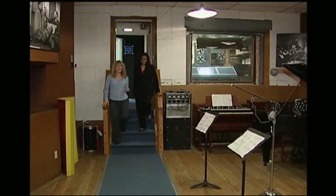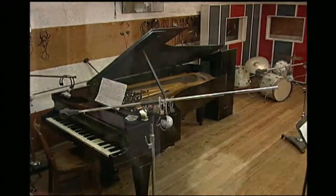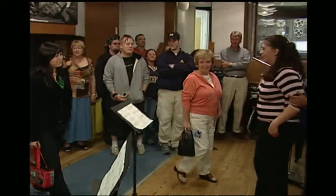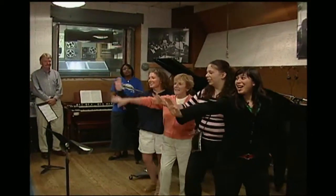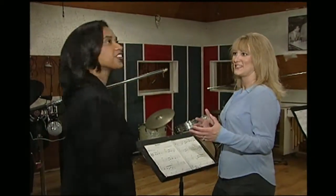This is the gym, Studio A. And the amazing thing about this room is you're literally standing where the Motown acts stood. Your tour guide brings you down and they tell you about this room, and then you get an opportunity to actually stand in the footsteps of the Temptations or the Supremes and do your own little imitation. Cool. So it's very, very cool. Very high energy, too.